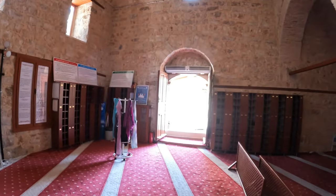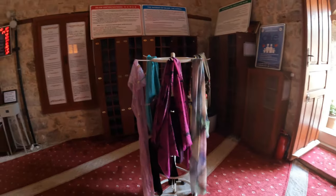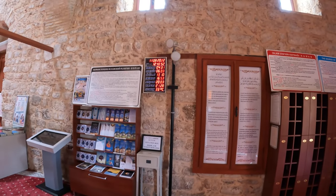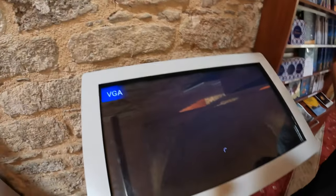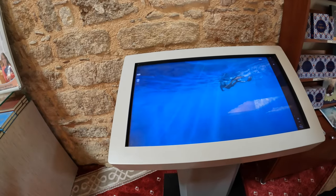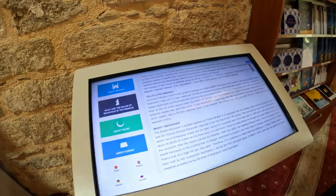So when you come, you can put your shoes over there. Ladies can get a scarf to wear here. So the time of prayers, namaz, and some books. You have a smart screen where you can check the information. Teşekkür ederim.